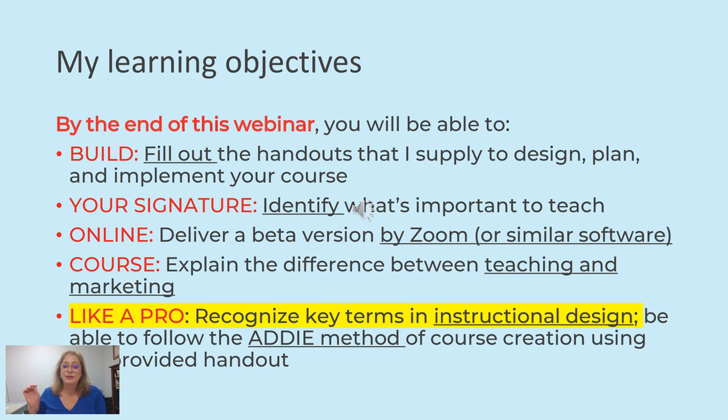Okay, so right now we're not going in sequence with the whole title. So today, right now, we're talking about key terms in instructional design.